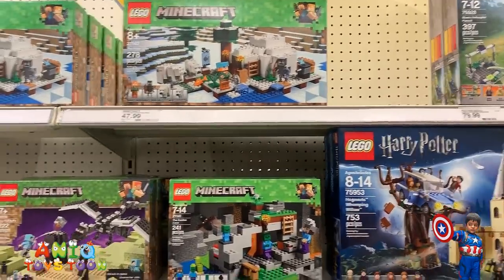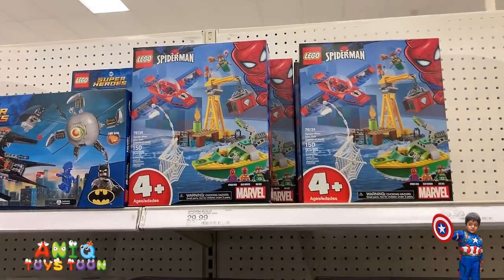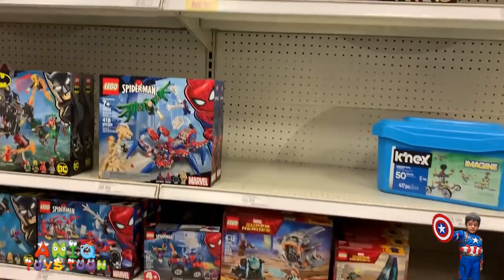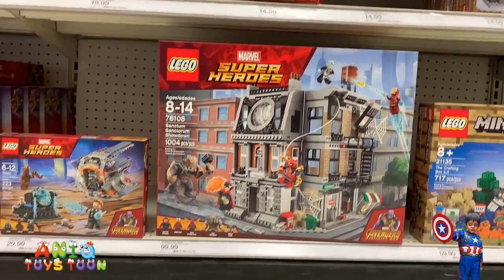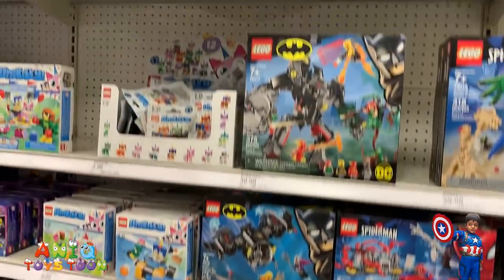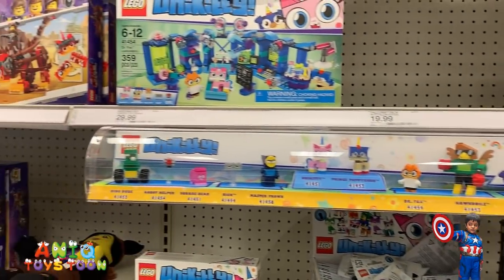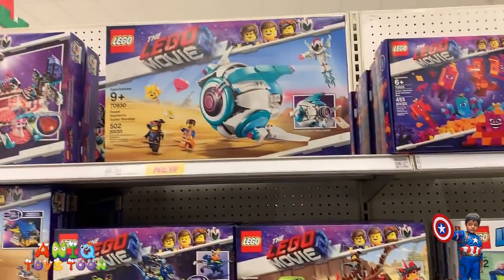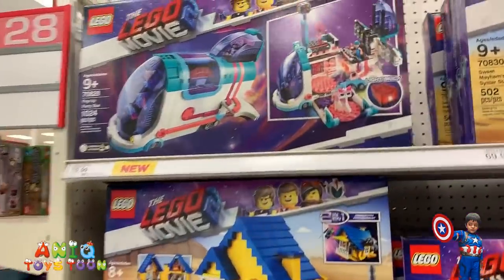Wow. Aniq, do you want to come here for a minute? Look at this Spiderman. These are nice. You did see these at Walmart? Yeah. Look at this big superhero, Lego superhero. Wow, guys. Look at this little cute Unikitty. Look at this. Lego from the Lego Movie. Look at this.